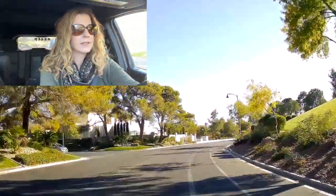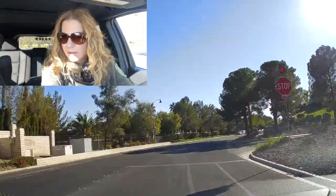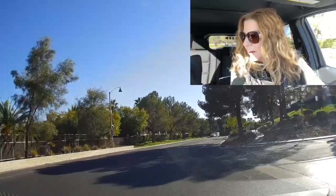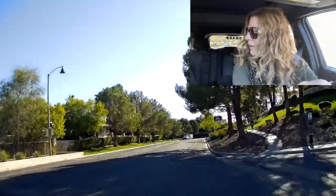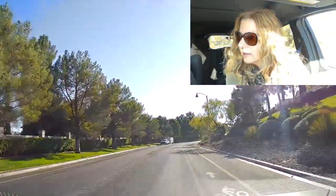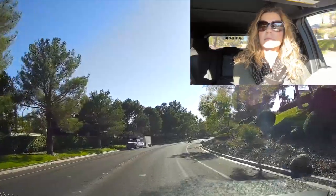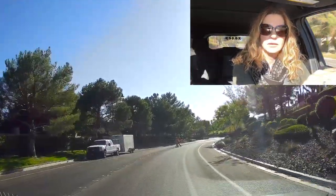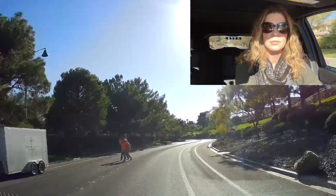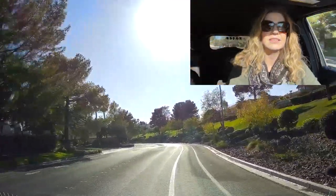This is the Lakes Estates, another gated community. Wow, look at those houses up there. That's beautiful. A little peekaboo view of the lake. Yeah, I think this is the prettiest part of it. There's a bench. I've sat on that bench before.